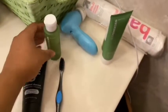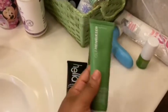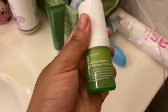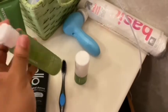Wash. And I will be showing you all where I got it from, the actual website, and how much it costs. I think it was $28 for the whole kit. You get all three of these. This one is the Balance Hydrator.